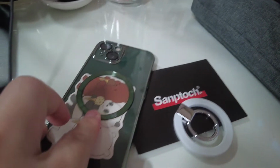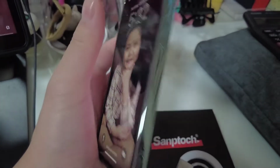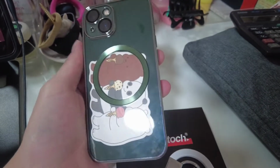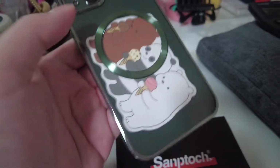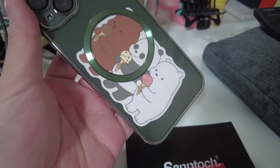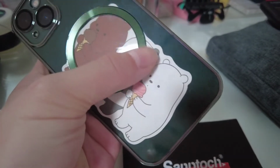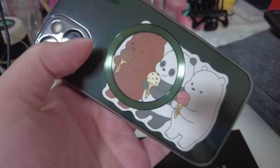So first is this case for my phone. There's Robyn. I got the iPhone 13 phone case in Alpine Green kasi green yung phone ko. Tapos ito dinagdag ko lang. It's an old sticker that I have of the 3 Bear Bears, and since sila yung 3 Bear Bears ko, ayan, dyan. So yan.